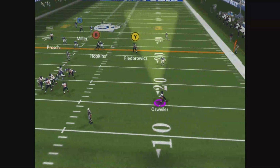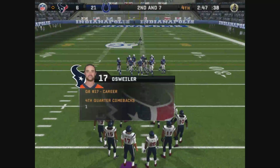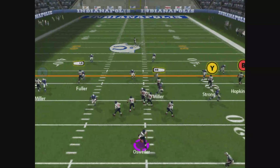Rolling out to his right. Gets rid of it, and this pass is completed. Walden is there on the stop at the 25-yard line. 2nd and 7. Watch out. Play 2 quarters. The Colts come out in a nickel package.